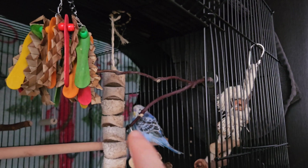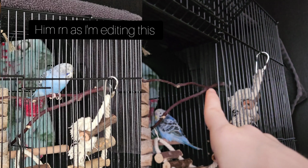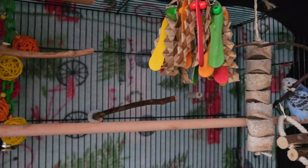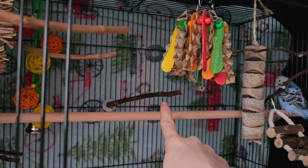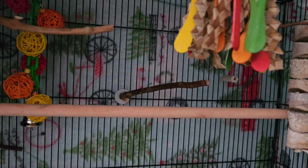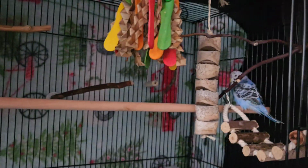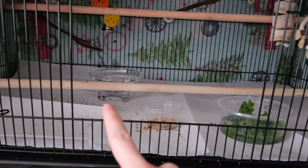We have a really small perch up there, which is where he slept on, I think it was the second night. He really liked it. We have a bird swing back there. We have this perch, which was gifted to me by an amazing coworker. But it's just a random perch. I don't think he's even looked at it yet. He hasn't explored too much, but he seems to really like this perch.